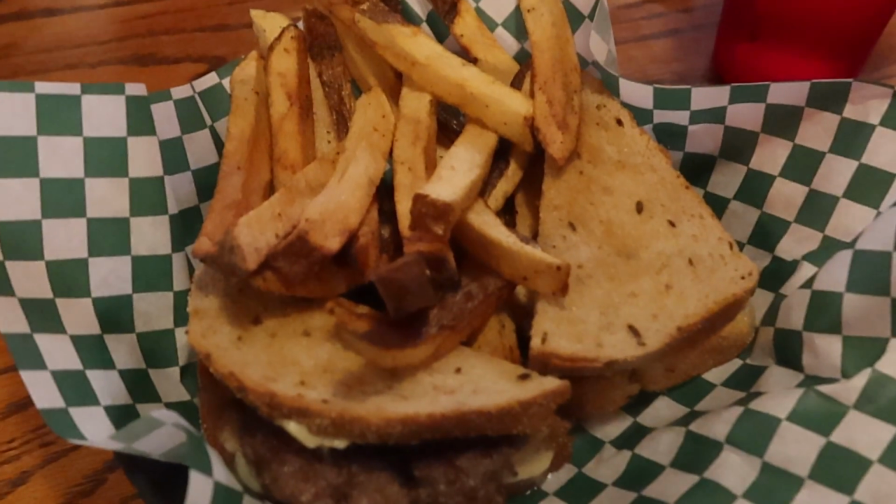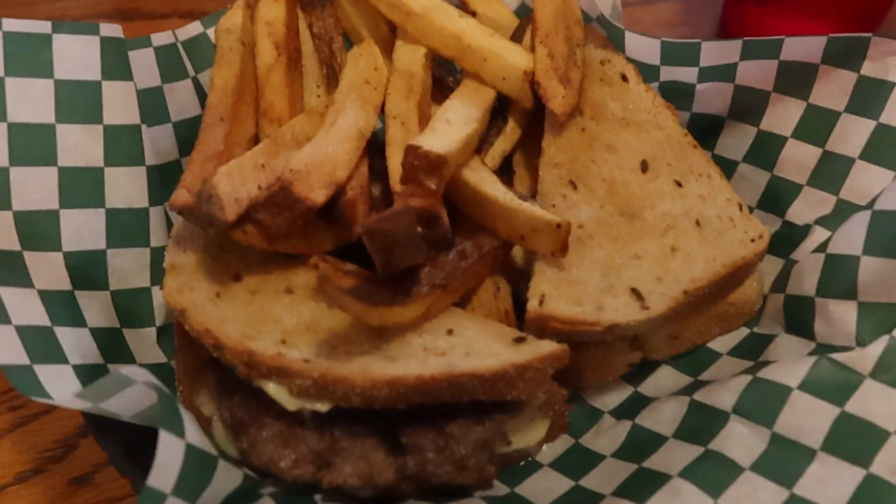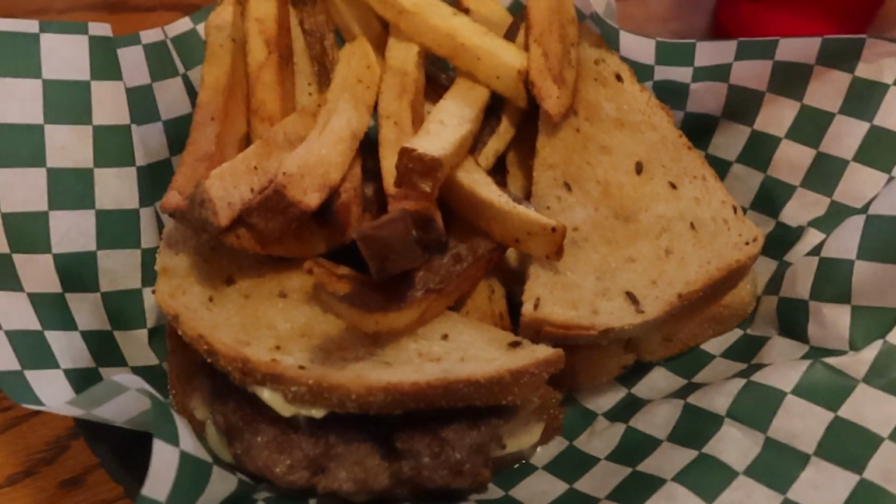Well, we opted to get the patty melt today. It comes with some fries. We'll see how this tastes. Well, the fries are made with real potatoes. They've got the skin and everything. They've added a seasoning there. I'm not sure what it is yet. We'll take a bite and figure that out. Their seasoning's like a salt and pepper taste. It's probably just salt and pepper, but it looks like something more.